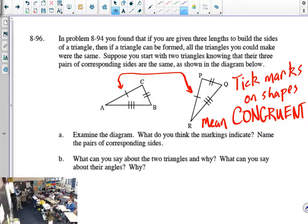So, it's the same triangle, right? It's like you compared to you, right? Like you're still you. So we can say triangle, please write this so you get the symbol in your notes. Triangle ABC, now congruent is an equal sign with like a wave above it. We call it a squiggly, which is what I used to call it, but wave is kind of quicker to say.